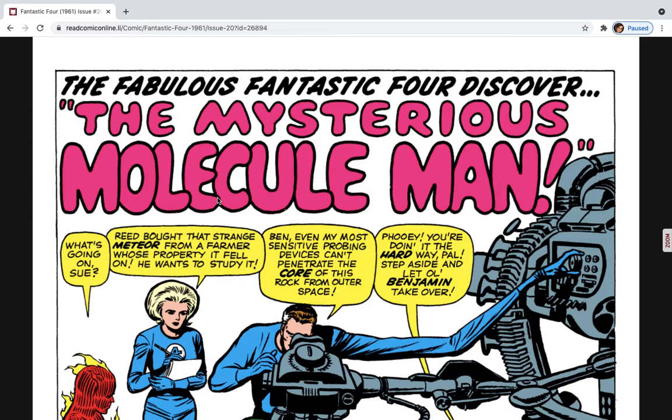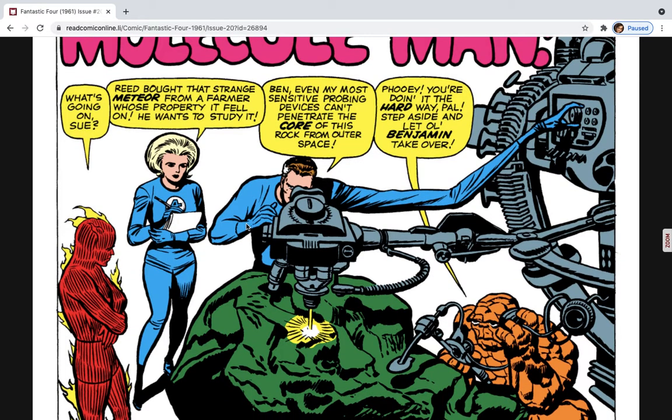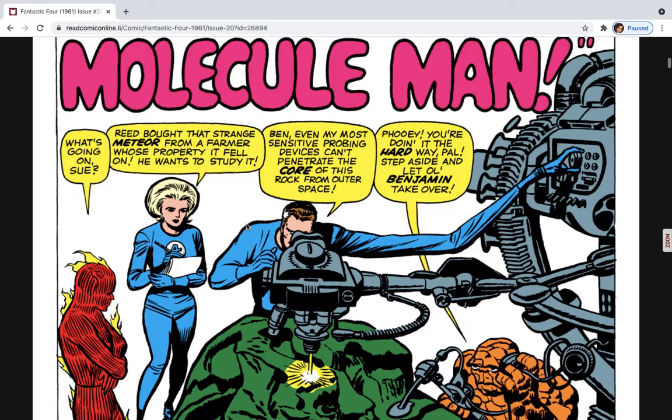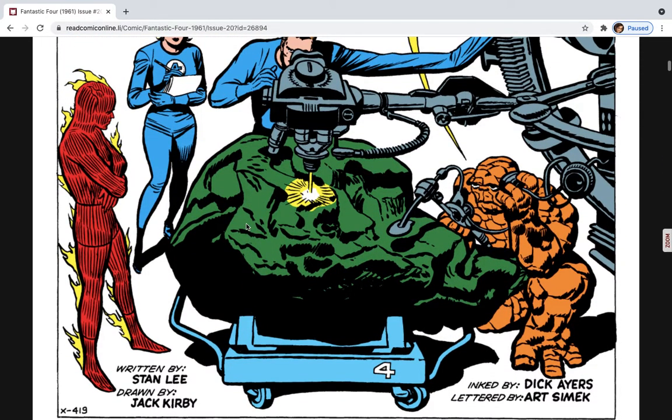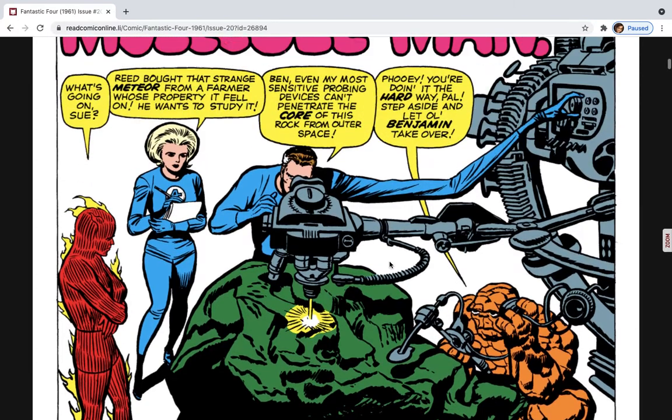Today's title is The Mysterious Molecule Man. And yes, folks, that's who we're going to be focusing on today. The Fantastic Four are going to be fighting him, and that's going to be pretty cool to see. And as always, got to give credit where credit is due. This issue is brought to you by Stan Lee, who wrote this issue. We have Jack Kirby on the artwork, the inking by Dick Ayers, and the lettering by Art Simek.